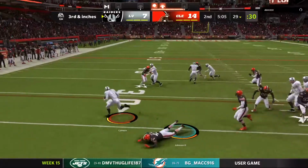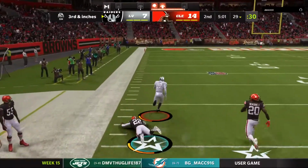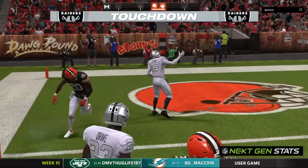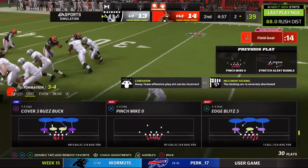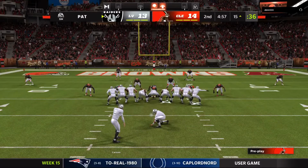On 3rd down, here's Cannon. He'll have a first down past the 40, the 40, the 20. And he will score. Touchdown, Las Vegas. So there, Charles, a situation where it didn't matter how far he had to run. He was not going to be denied, and he winds up taking this all the way to the end zone.